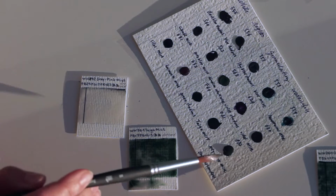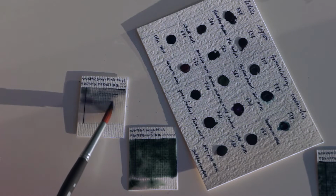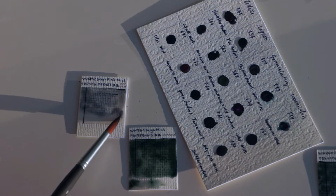Finally, the last color. Grey Pink Mist is a twin of Violet Mist. Which one do you think is the best match for Moonglow and/or Pshibish Grey?